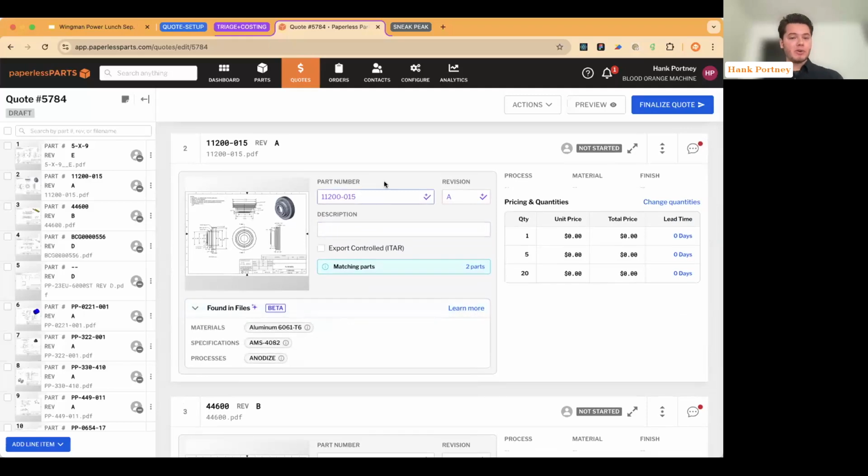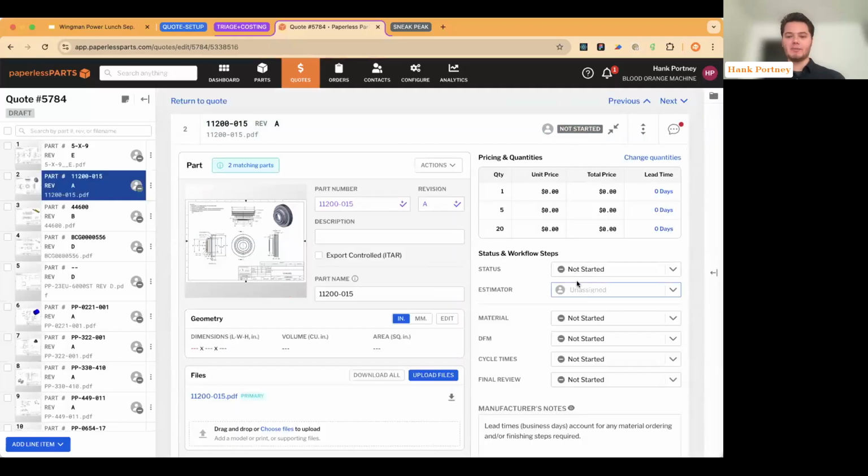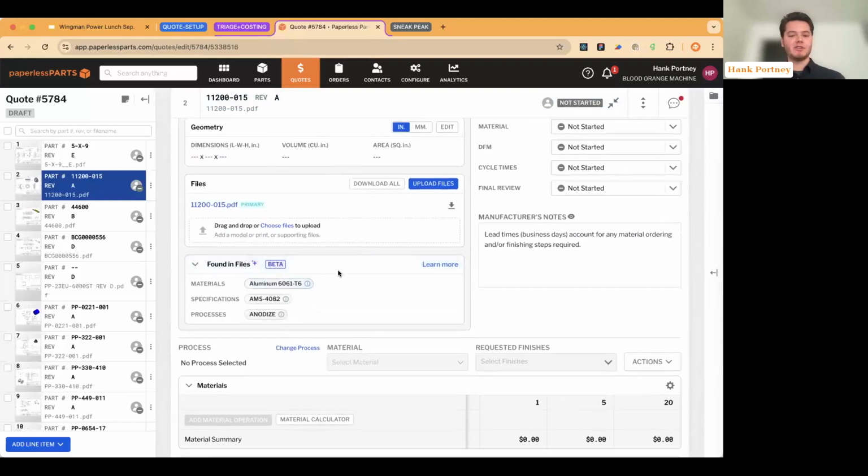It may also help you assign a particular estimator. And so if you have a decision to make, all you have to do is pop open an item, assign an estimator, choose a status, including no quote, and then you're making decisions right away. And this information is found here as well.